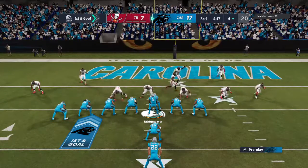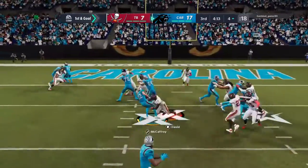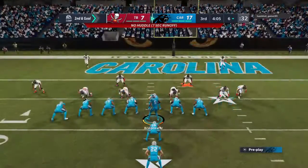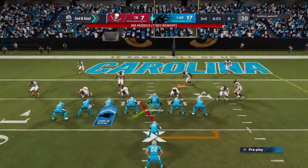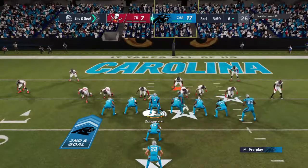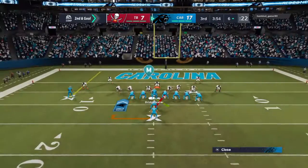First and goal. I think on defense now, you have to almost take a chance. Rely on your scouting. Pick a play you think they would run here and just load up for it and see what happens. It's a loss of 2 there, bringing up second down. By Levante David. A loss of 2 brings up second and goal at the 6-yard line.